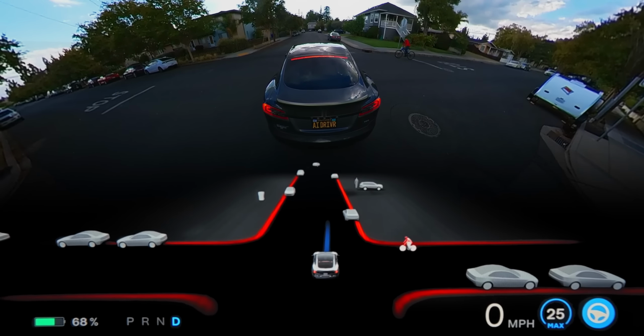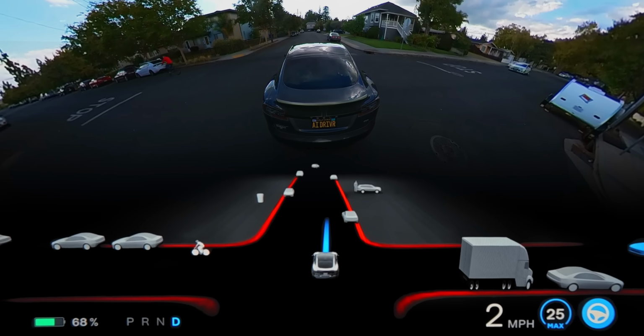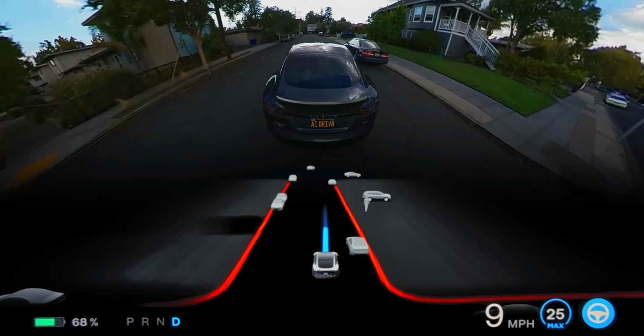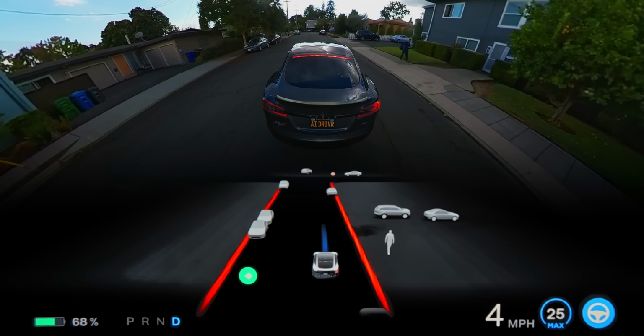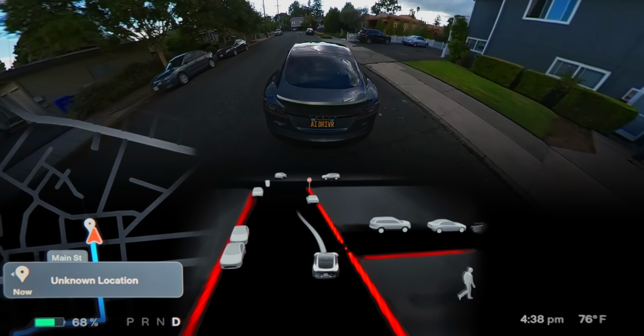And we end the drive with a very hard brake. You see this cyclist was not going to come to a complete stop at that stop sign. He was just going to roll it, and we would have been fine if we just continued straight, but autopilot didn't want to risk it at all. So that was definitely the hardest maneuver of the entire drive.